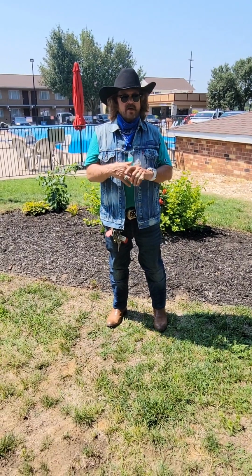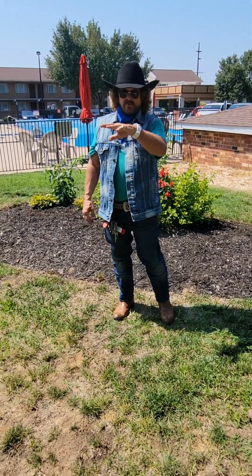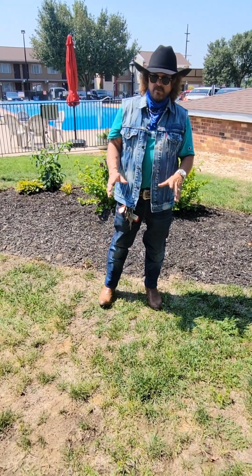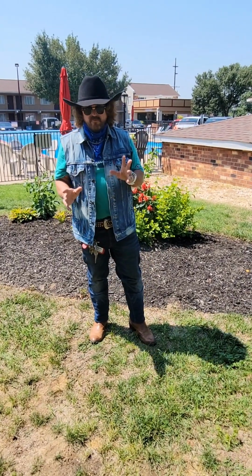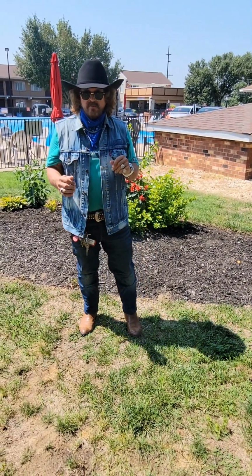And, by the way, guys, the downstairs is handicap accessible. They have a lot of rooms that are for the handicap as well. Guys, and they were not pet friendly, but they do take in your service dogs.